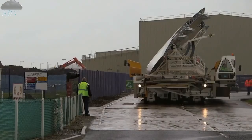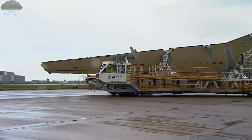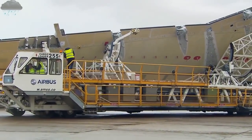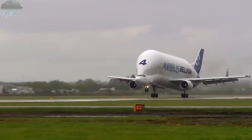Our wing is preparing to take its first flight. Today it's leaving Broughton and is being transported to Toulouse in the south of France. And it's catching a lift on the strangest looking aeroplane you will ever see.